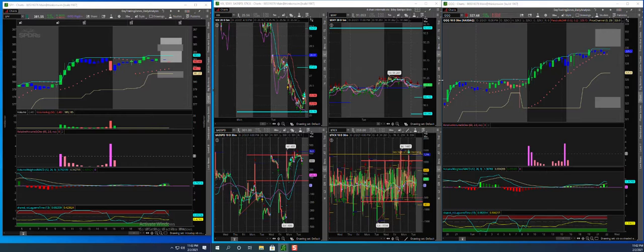So again, a recap: everything is pretty much stretched and has run up a decent amount. So depending on how I see, especially if we get some divergences in volume, I'll definitely be looking to go short in these particular items. I've given you the key levels that I'll be looking at, those areas where I'll be looking for reversal patterns to take place. So that's pretty much it. That's my game plan for February 3rd.